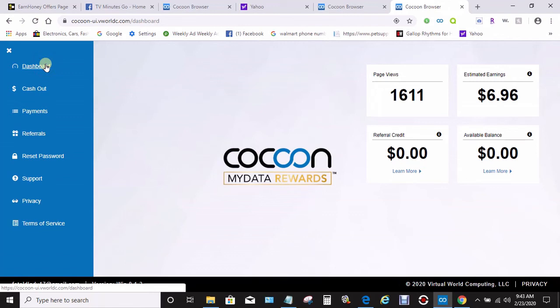Search with the new web browser, Cocoon Rewards, and get paid for it. This is the only web browser that pays you, and you get paid by PayPal.